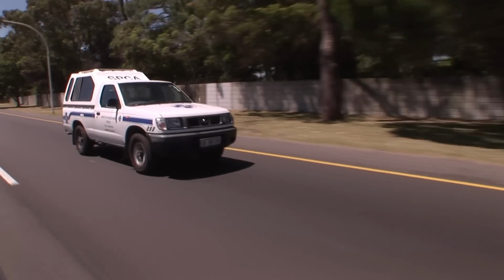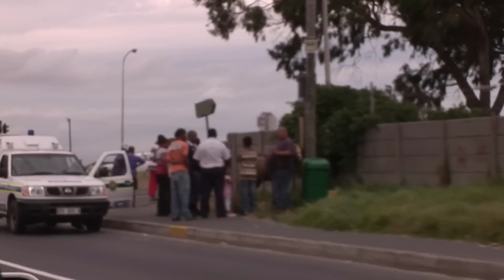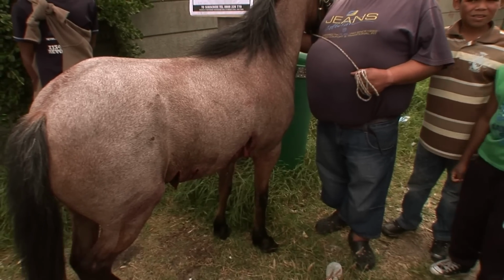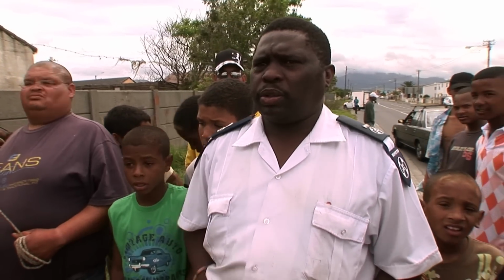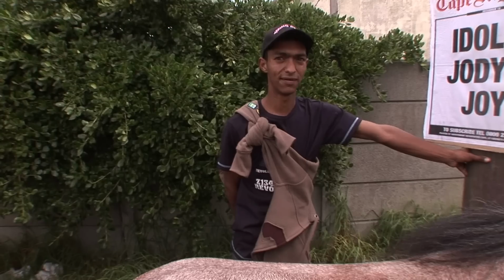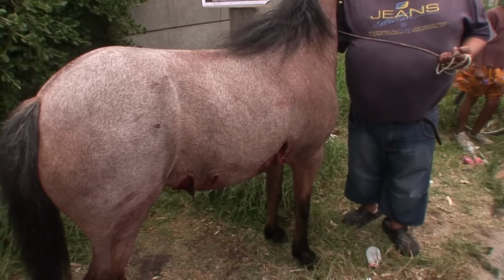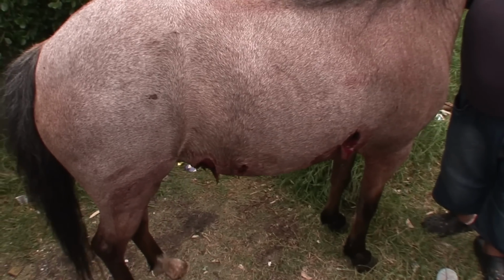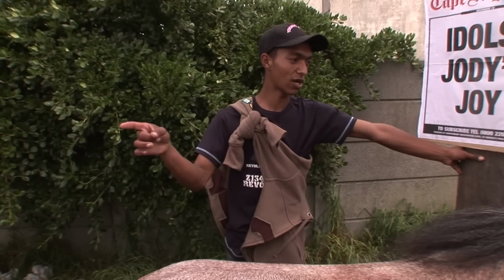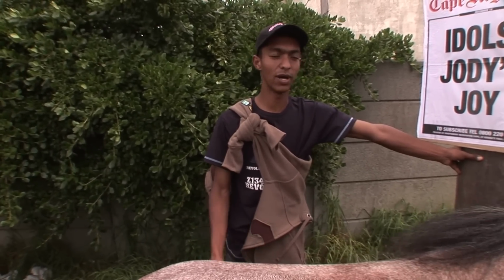Inspector Wilber Khenkebe is just a few miles away. He's been called in by the police. A horse has been viciously attacked by a dog. The dog just came and bit the horse on the road. This gentleman is the owner of the horse. Now I'm just waiting for the horse box to take him. Apparently the dog came running out and the dog started just biting the horse. And I tried to get the dog away.